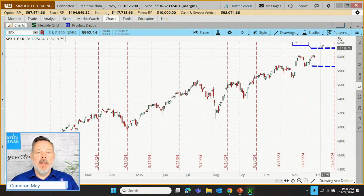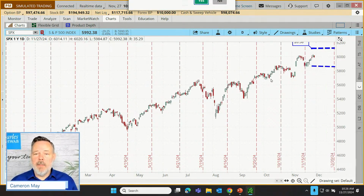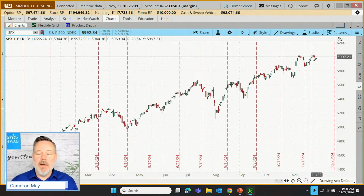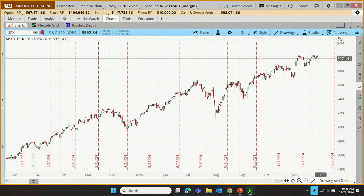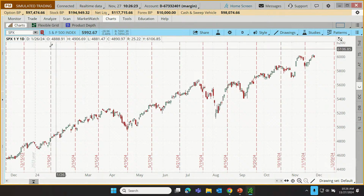Now, how many of you are familiar with a condor trade? As I ask that question, I want to clear up my drawing set. You now get my point about why a trader might take a position like this. This is a trade that's done when we really don't think a stock or market is likely to accomplish much before a given time frame. So I'm going to go to the trade.